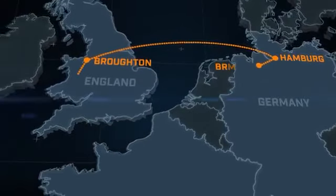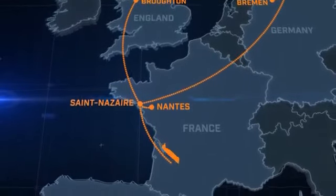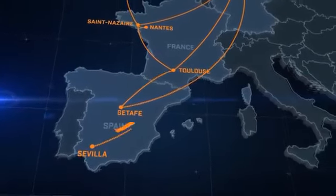From Finkenwerder, there is a daily shuttle service to Broughton in the UK, to Bremen, and to Saint-Nazaire and Toulouse in France. The Beluga freight planes also collect and deliver cargo from Airbus's Spanish plants in Getafe and Seville.